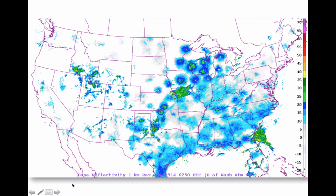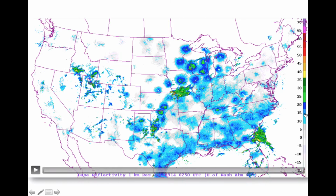Let's examine last week's rainfall by watching an animation of Doppler radar images since last Thursday. Before we start, let's make sure we understand what we're watching. Now, the United States has 160 Doppler radars in its NEXRAD radar network, and all of the radar data collected over the last week are stitched together in this image. The color scale on the right indicates the intensity of the precipitation. Essentially, the farther up the scale you go, the more intense the rainfall.